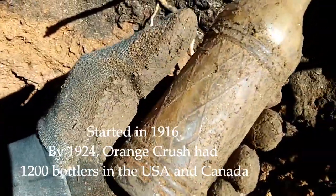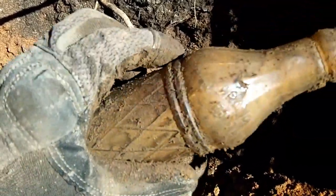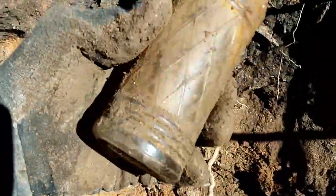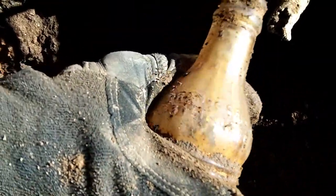Orange Crush. Wow, I've never seen an Orange Crush like that, have you? That's interesting. Nice, that's a keeper for sure. Says the same thing on this side. Orange Crush Bottling Co. Nice, we'll save that for sure.